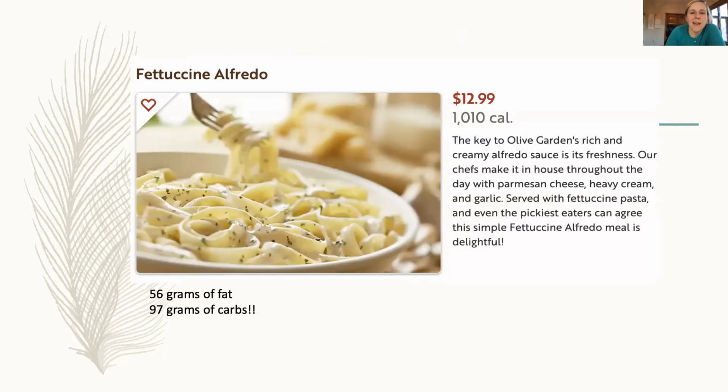Speaking of pasta, the beloved fettuccine Alfredo from Olive Garden, right? And so you're going to see some of these words: creamy Alfredo sauce, cheesy, heavy cream. These are all key words that we want to kind of stay away from. This is 1,000 calories if you're going to eat the fettuccine Alfredo, 56 grams of fat, 97 grams of carbs.